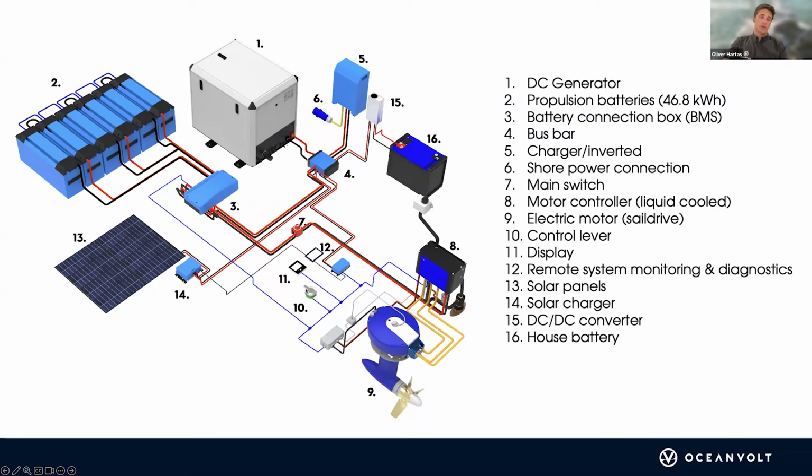Number 10 is your control lever, obviously, so your throttle lever. It's a really, really nice unit. It's got a really nice feel to it. It's super slick. It's a really nice piece of design. And number 12 is the remote system monitoring and diagnostics, which I'll talk about at a later point. But that's basically what a whole system looks like.